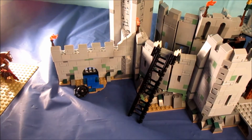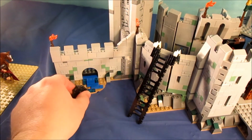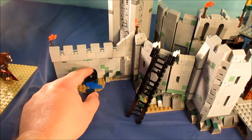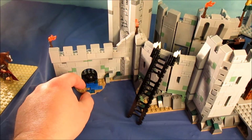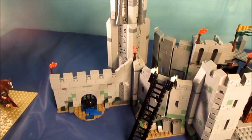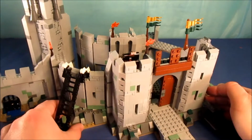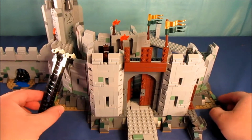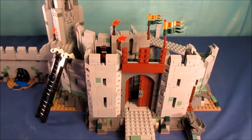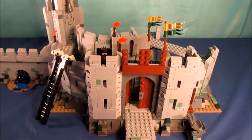Let me move that light for you guys, sorry. A little light bright in the camera. But the one orc lights this bomb here, and there's actually a play feature I'll show you on the other side that you can actually explode this wall. It's pretty cool. But that's pretty much all I can show you from this side. Let me turn you around and then I will show you the inside.